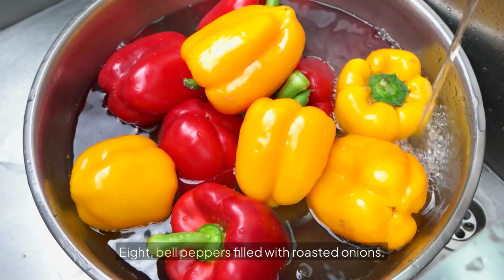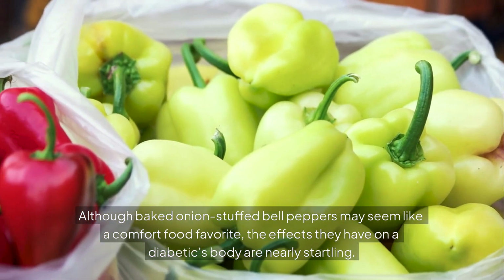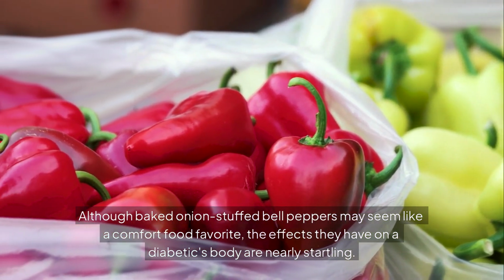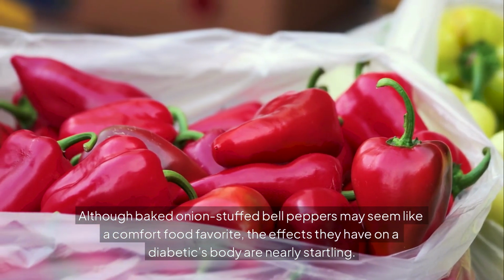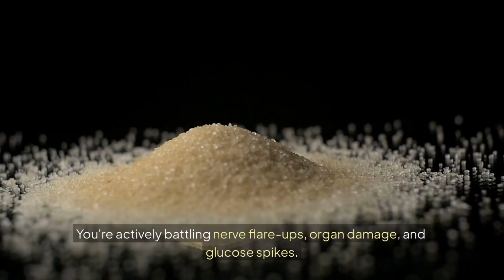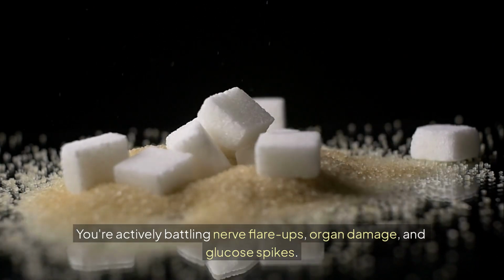8. Bell peppers filled with roasted onions. Although baked onion-stuffed bell peppers may seem like a comfort food favorite, the effects they have on a diabetic's body are nearly startling. With every warm bite, you're not just eating. You're actively battling nerve flare-ups, organ damage, and glucose spikes.